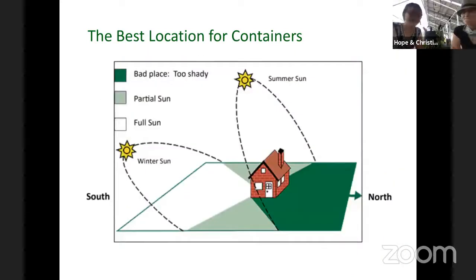So this is a really nice diagram. This shows the different cardinal directions and then where's the best place, depending on which way your house is facing. So you can always switch it around, thinking about which way your house is facing. But as you can see, the south side is really the best side, because it gets the best sun. And this shows, if you look at the different shades of green, the northern side is pretty shady most often, so it's not the best spot. Then some partial sun's okay, like I said, for certain crops. But this is a really nice chart. I think Amelia made it.